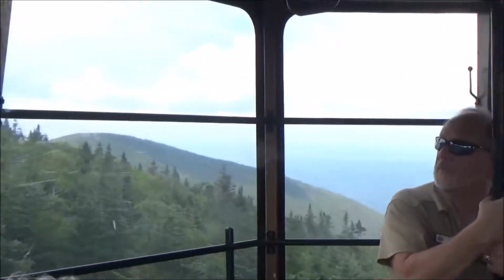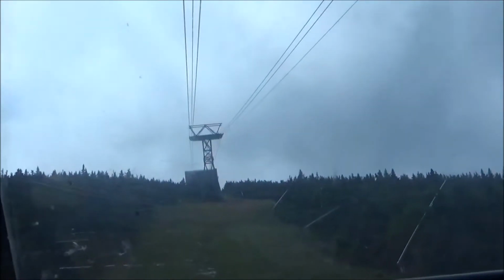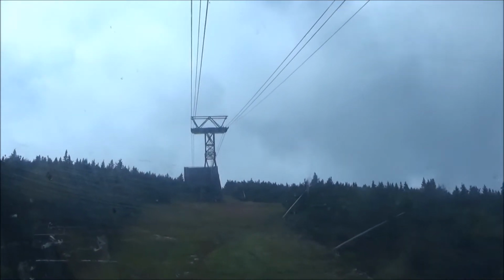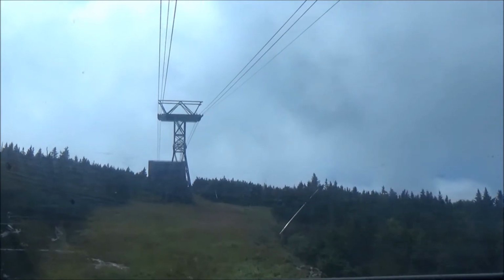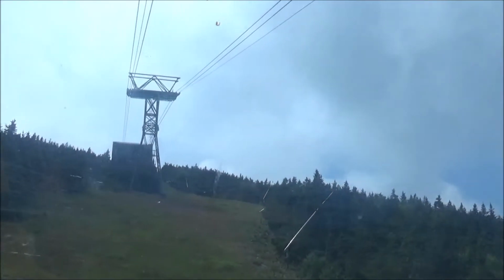At the very top, there is a quarter mile loop around the top. It's called the Rim Trail. It takes about 15, 20 minutes to do. It's about a quarter of a mile, and it's absolutely beautiful up there. You're going to be able to see this way. That way is a little bit iffy if you're walking around. Hopefully you'll be able to see down into it.